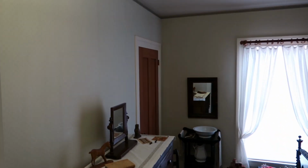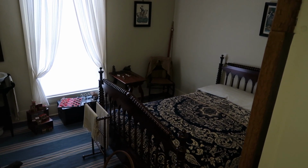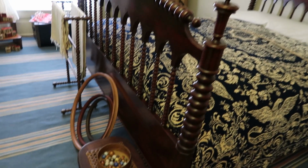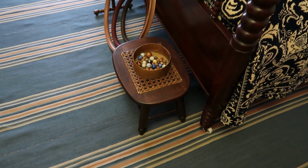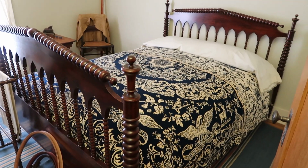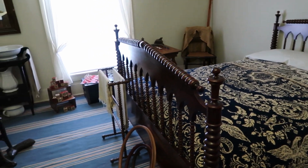One of the stories that was passed down about the boys was that, of course, they got very involved and excited in their father's campaign, and supposedly were known to climb out the window, stand on the porch roof, and yell at people to go vote for him. Some of the marbles in the little wooden bowl there on the footstool are original. They date back to the boys, we think, again, because we found them when we did our archaeology about 30 years ago.